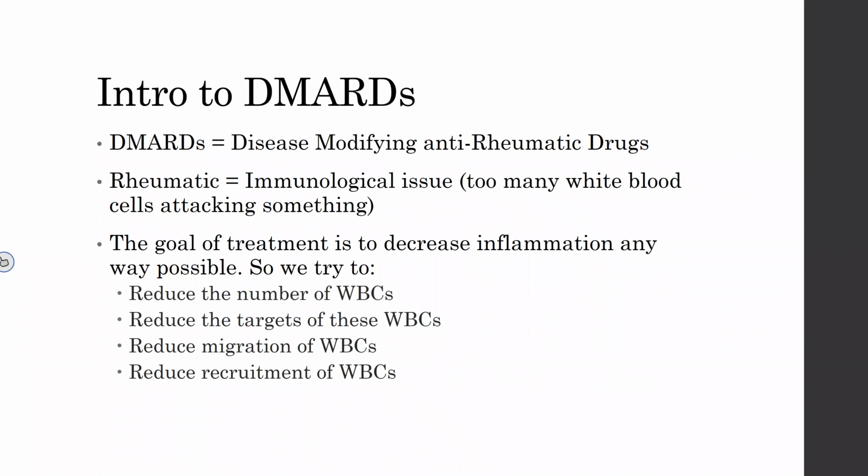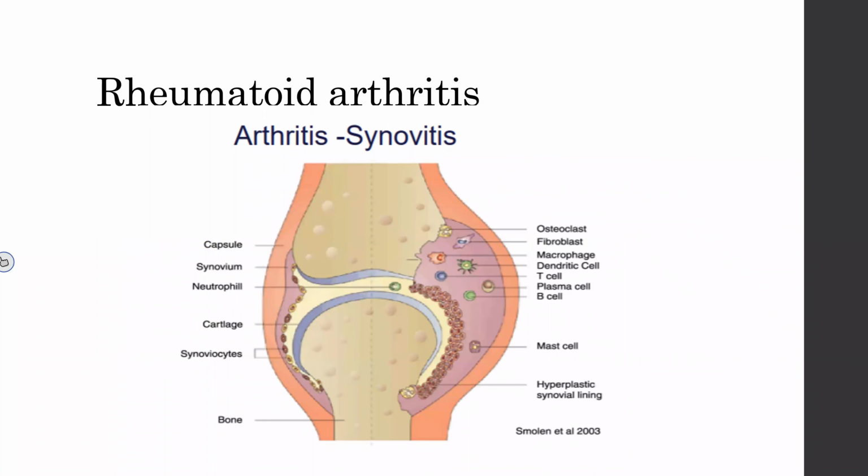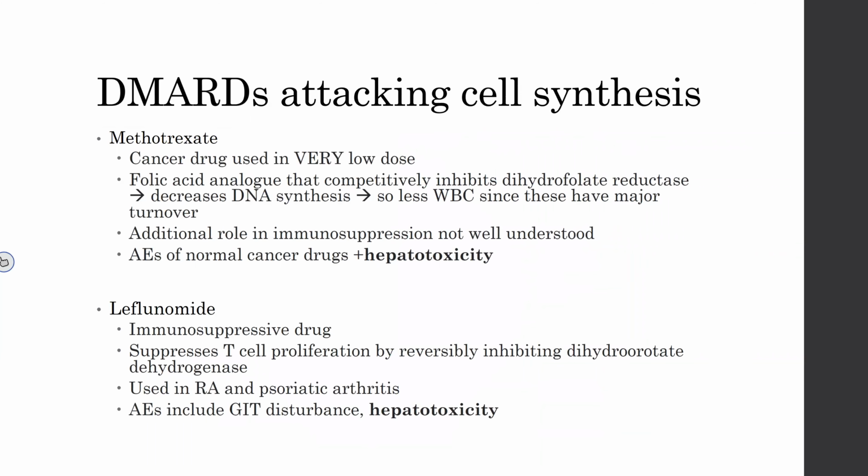Okay, DMARDs. So these are disease-modifying anti-rheumatic drugs. So rheumatic means it's an immunological issue. And the goal of treatment is to decrease inflammation in any way. So we can reduce the number of white blood cells, reduce the targets, reduce migration, or reduce recruitment. And that's all looking at different parts of the white blood cell system. That is just what happens in arthritis, list of drugs. Let's get to the drugs.